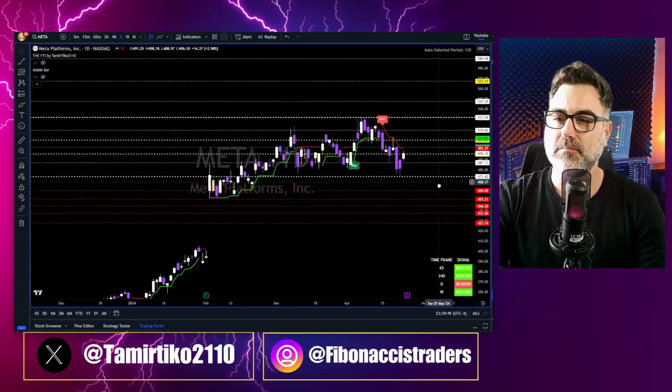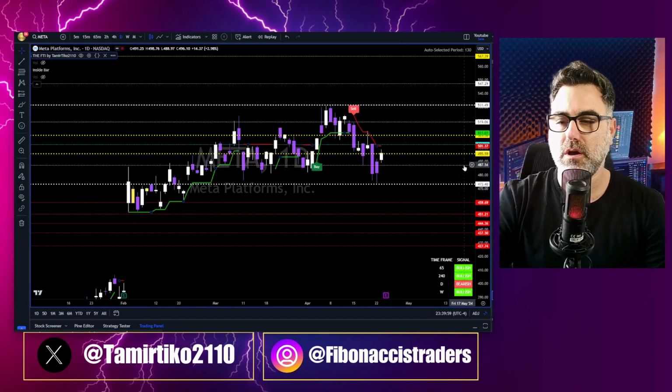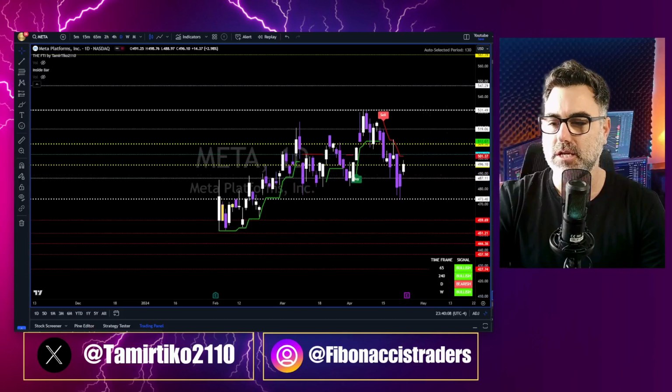Meta, 3% to the upside, bearish on the daily. Why? Because we are below the sell signal, below the yellow zone. The FTI needs another day inside the yellow zone, and then bearish on the daily will become bullish.